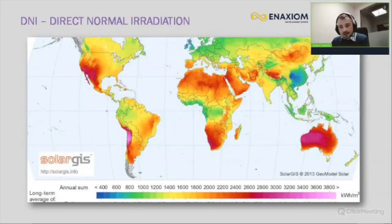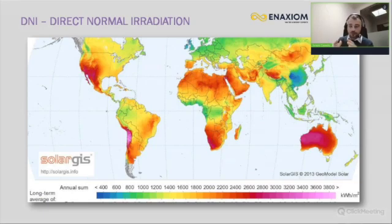And special mention to DNI. So solar irradiation comes to Earth in the form of diffuse and direct irradiation. Diffuse is the light that is scattered by the clouds where it gets diffuse. Direct irradiation is the direct beams that come from the sun and meet the surface.